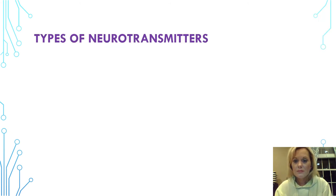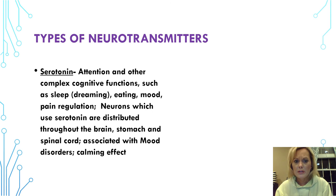Okay, other neurotransmitters, serotonin. Besides mood, dopamine and serotonin are sort of talked about in the same way. They have other functions. So this one's attention and very complex cognitive functions. It also deals with sleep and dreaming, eating, and so forth. And the reason why it's with eating, if you look at where neurons with serotonin are distributed, they're in the brain, stomach, and spinal cord. So neurotransmitters are with the neurons that have those neurotransmitters in them, okay, not all neurons have serotonin in them. It just depends on where it's placed in the body, okay?